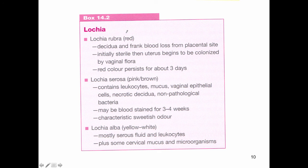Okay. So while women who are breastfeeding tend to have less overall lochial volume and lochial flow over a shorter duration of time, during breastfeeding sessions, a woman might notice that she has an increase in lochial flow for that short duration of time. And that's again because of that uterine contraction stimulated by the release of oxytocin.